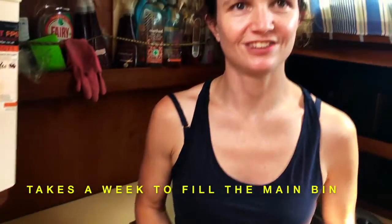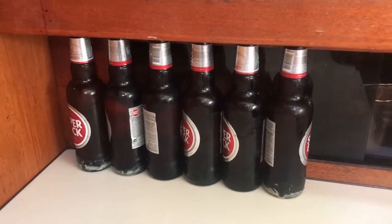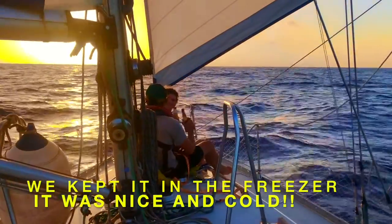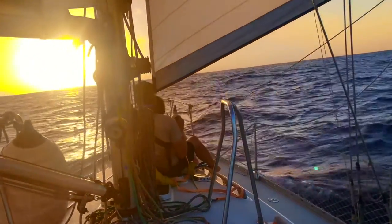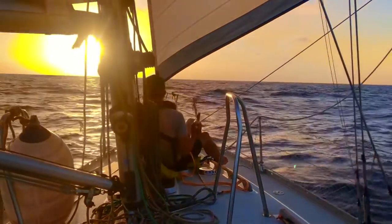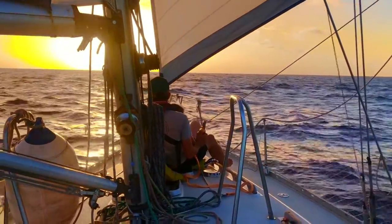Yeah, that would normally take a week to fill up, and at the same time we've got this. We have one non-alcoholic beer each to celebrate the end of each week of this passage. We are slow sailors, and eventually we will run out of beer.